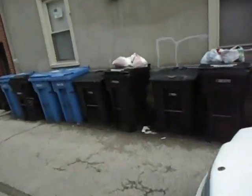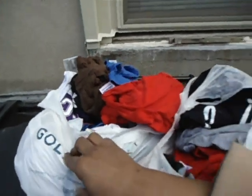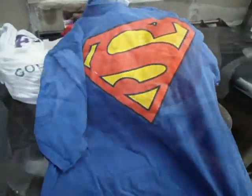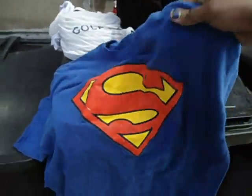Guys, let's see what we have here on top of the garbages. I think we have some clothes. They're wet, but I can wash them. One bag, two bags. Let's see. Bag number three. Bag number four. And here's another shirt that I found. Cool looking Superman shirt that I'm going to wash and probably try to sell it. And that's about it. Nothing much.